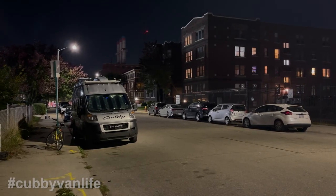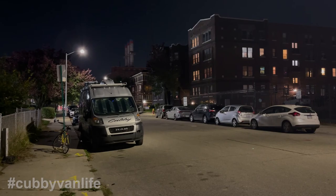And then back to the Cubby Van for the night. It was very peaceful and seemed to be really safe. Yeah, it felt really safe. You hear a lot of bad things about Detroit, and I'm sure that there are, but we felt really good in this neighborhood. It was nice.